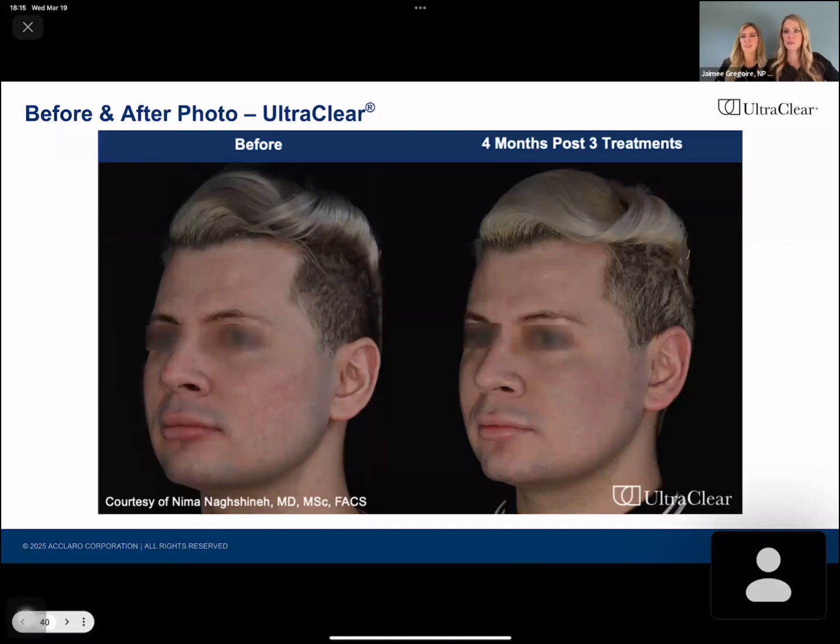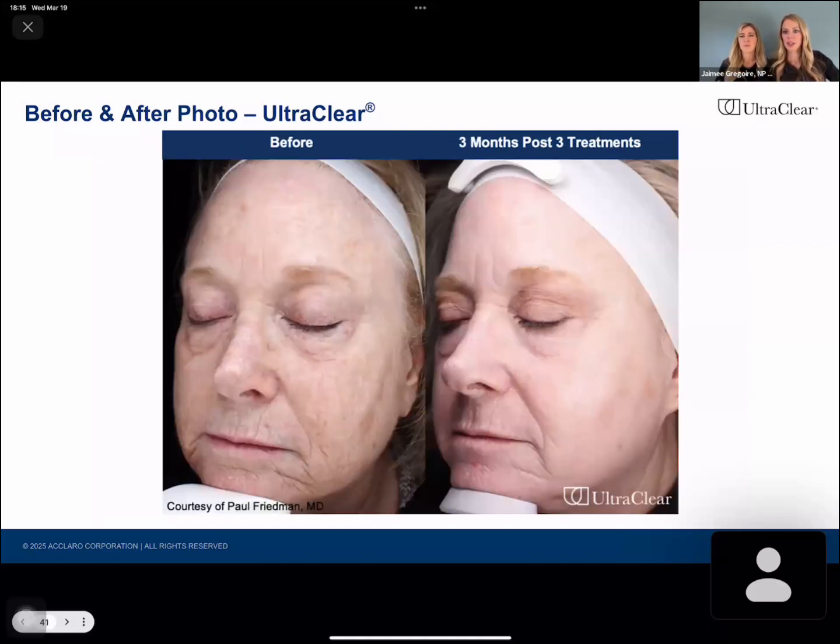And the luminosity in his skin is unreal. Yep, you're good. This little lady looks incredible, kind of like the one two before. She had 3 treatments, probably a little bit lighter, not a high coring, because the improvement was gradual.